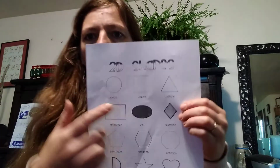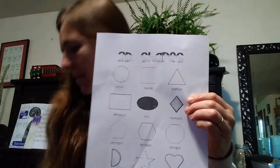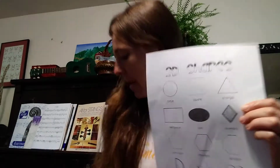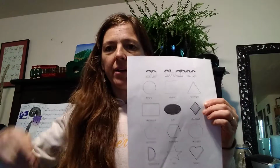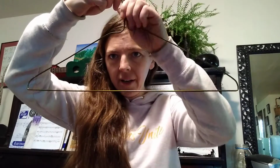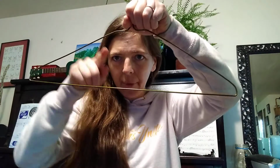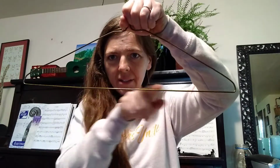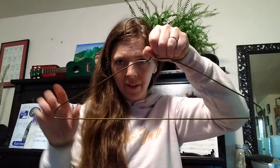Now we're looking for the triangle. And it was very hard for me to find a triangle in my home too, but I found an almost triangle with this coat hanger. If I take the hook off the top and pretend that it comes to a point here, it has three sides like a triangle, and there's my coat hanger. Coat hanger has kind of a triangle on it.